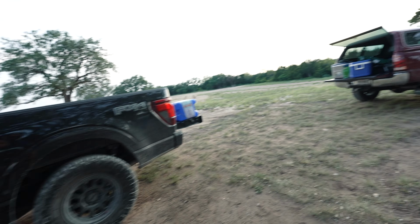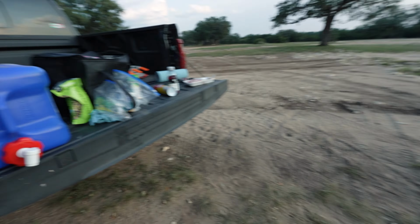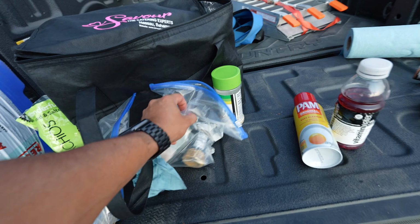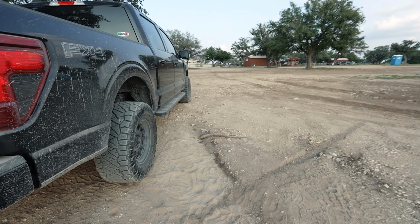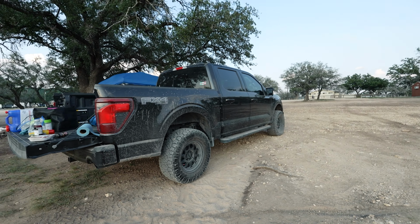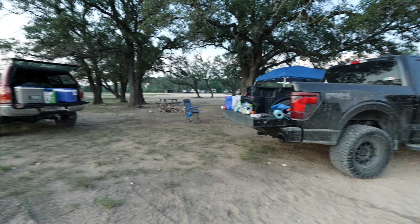Off-roading on the trucks. Here's my good buddy's Tacoma. We got a good setup, seasonings, all the good stuff, and of course a nice muddy F-150.